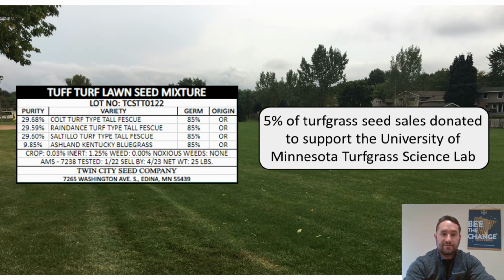So in terms of the seed mix that we make available to you through Twin City Seed, here is our tough turf lawn seed mixture. It's great for athletic use, it's great for home, it's great for low input, and it contains 3 high-performing cultivars of turf-type tall fescue, as well as a low percentage of that Kentucky bluegrass, once again, to make sure that you've got something green coming out of winter.